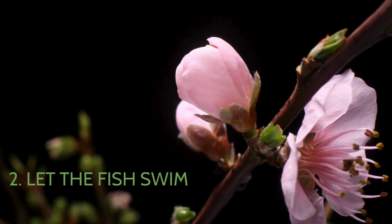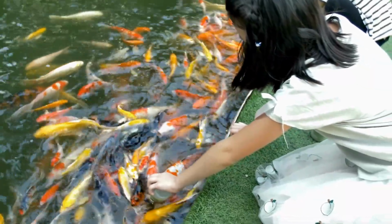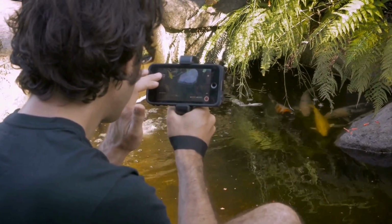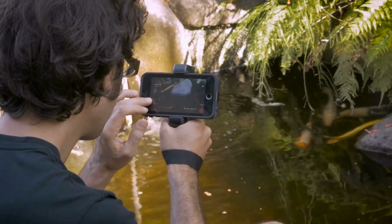2. Let the fish swim. A Japanese garden feels incomplete without fish ponds. The sounds of water splashing, the rippling of a surface, and the fish swimming inside create a calming effect that many gardeners desire. More than one person enjoyed spiritual benefits simply by sitting down at the edge of the pond and reflecting on important decisions they made in their life.